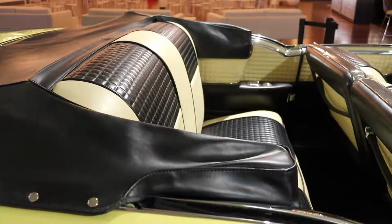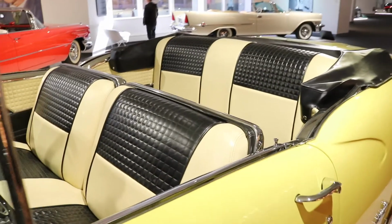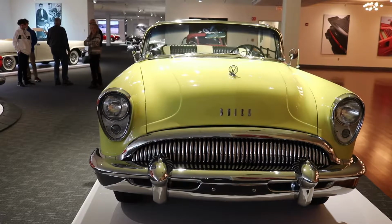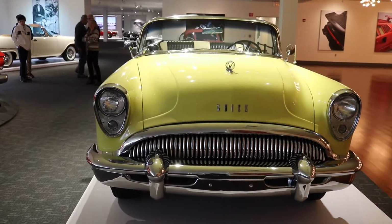One of how many made? 836. The upholstery is amazing. The upholstery is original to the car, as you would have seen it in the dealership in 1954. Was the color original too? Color is original to 1954, which is just the United States just coming out of World War II. All cars were black or dark green, dark blue. This was a new era in cars, and it started the whole fin era.